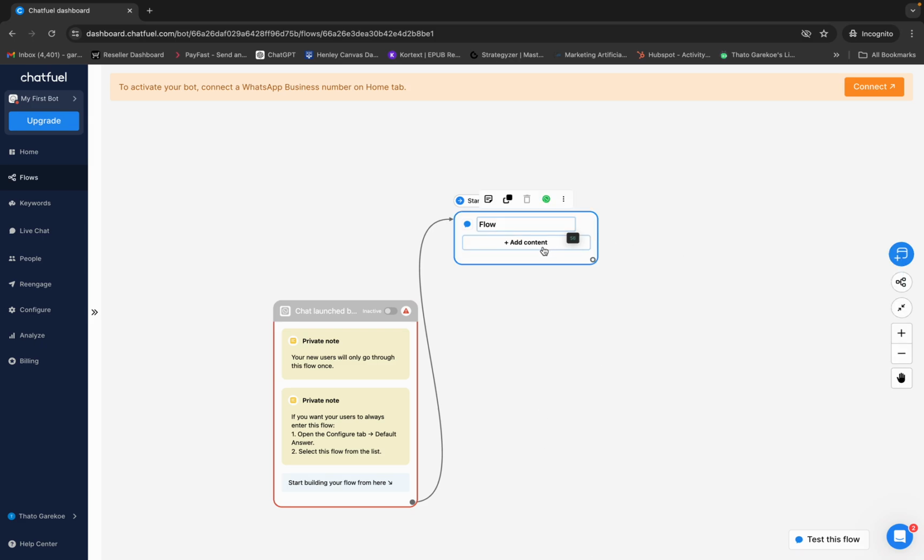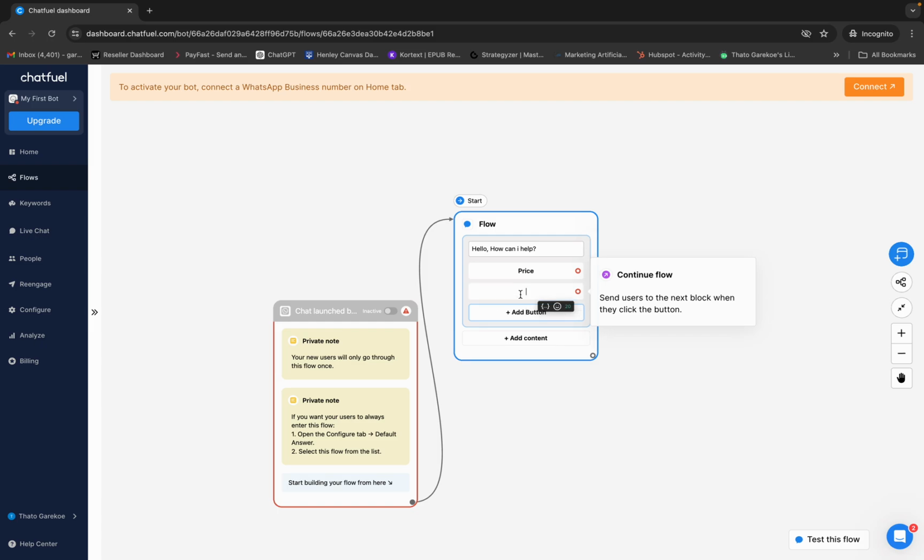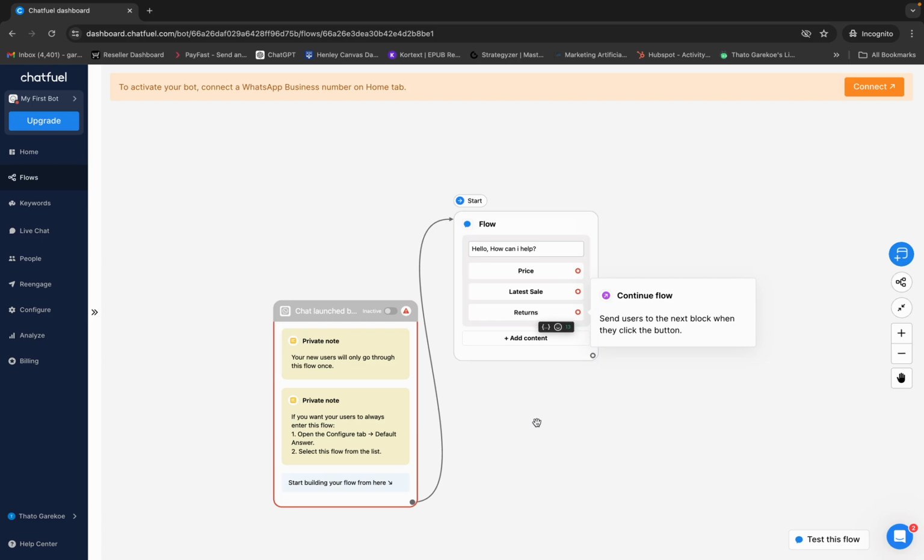So, okay, guys, our flow is ready to go. This is where it starts. We now add our text and button. All right, we will say, hello, how can I help? Right, and maybe you want your customer to know about pricing. Maybe you want them to know about latest sale. Maybe they have a question about returns, right?